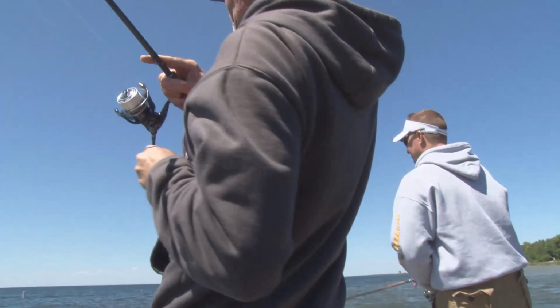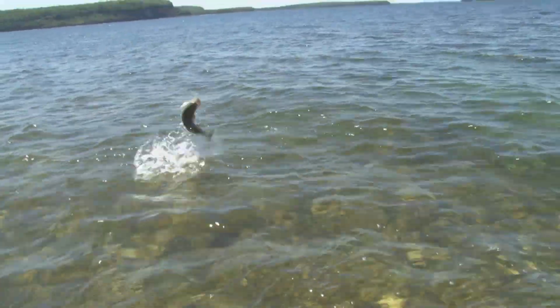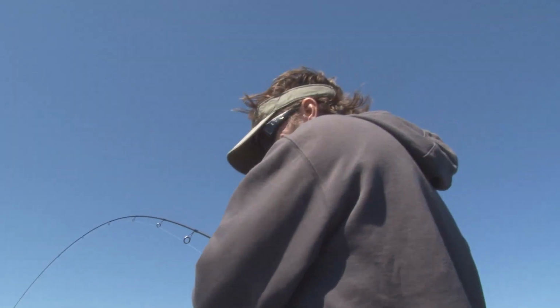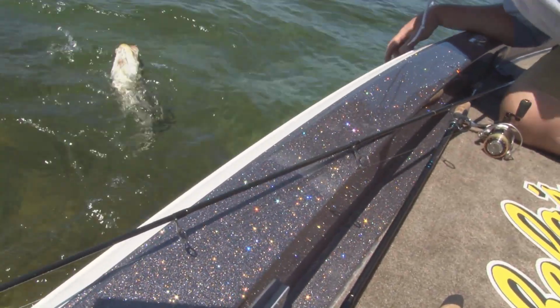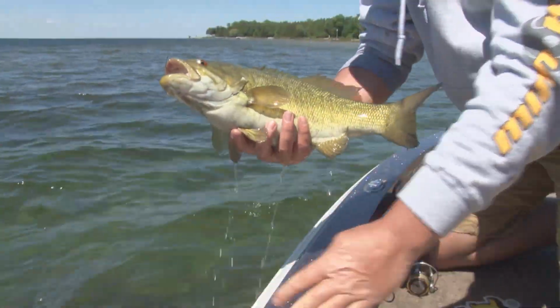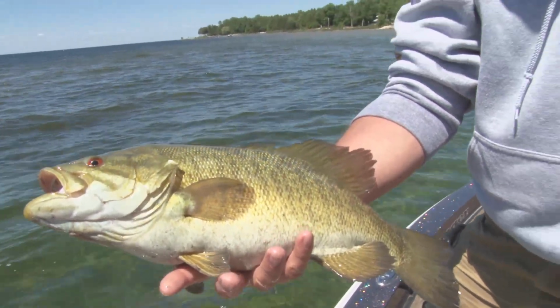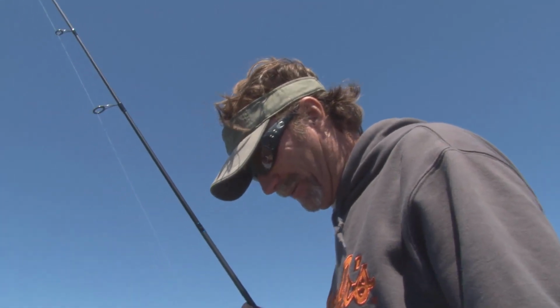There he is. There we go. Wow! Nice. That's what you come up here for. Look at that pig. Come here, baby. Look at the size and the shoulders on that fish. Wow! That is awesome. That is awesome right there. That is too cool. When you can't hold on to them, they're good.